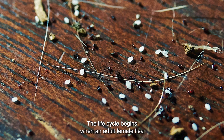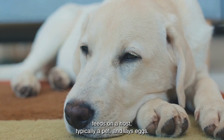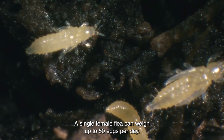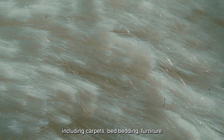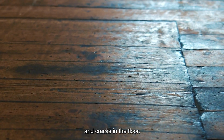Flea life cycle. Eggs. The life cycle begins when an adult female flea feeds on a host, typically a pet, and lays eggs. A single female flea can lay up to 50 eggs per day. These eggs are not sticky, so they fall off the host and scatter into the environment, including carpets, pet bedding, furniture, and cracks in the floor.